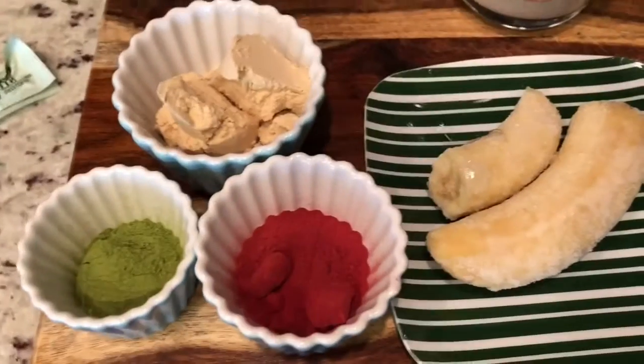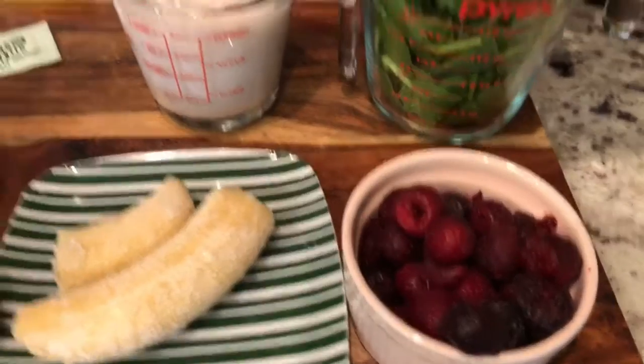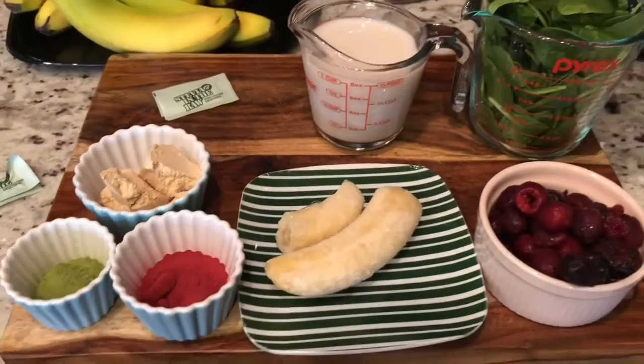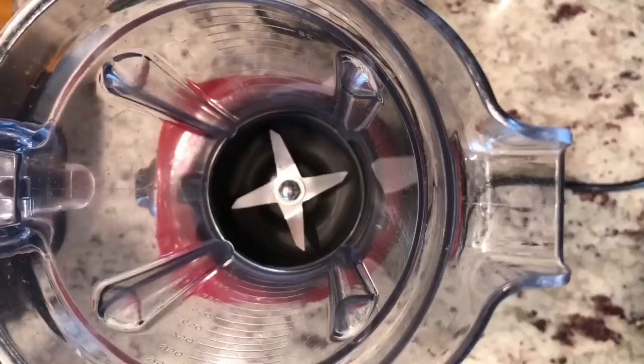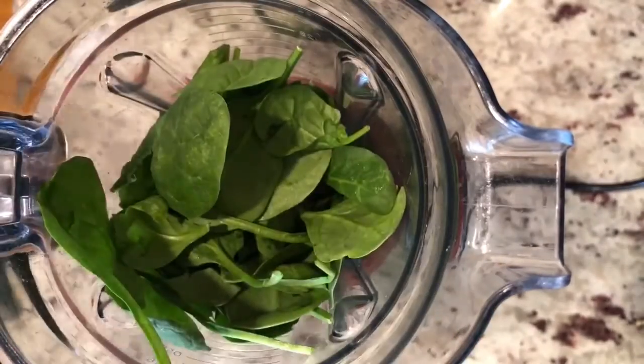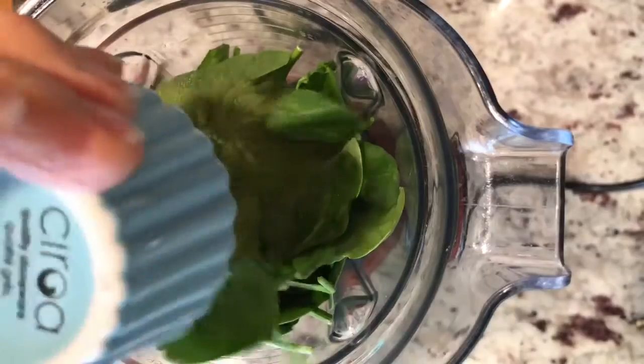Today is a green smoothie, and I've got 1 banana, 1 cup of cherries, 2 cups of spinach, 1 cup of almond milk. I've got a serving of pea protein, 1 serving of beetroot powder, and 1 serving of moringa powder. So I'm going to go ahead and add everything into the blender.